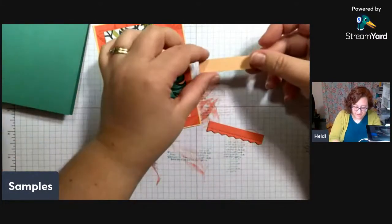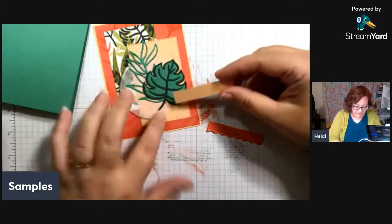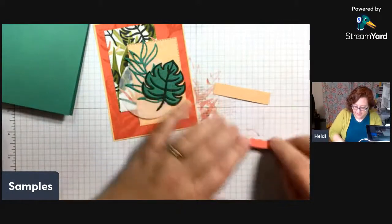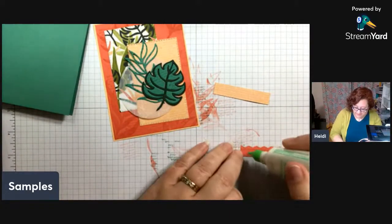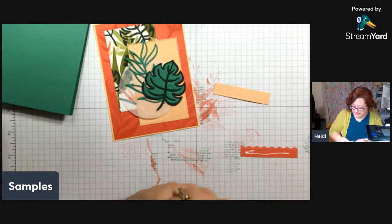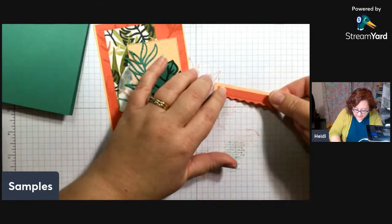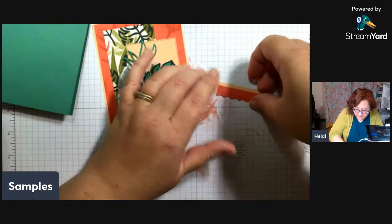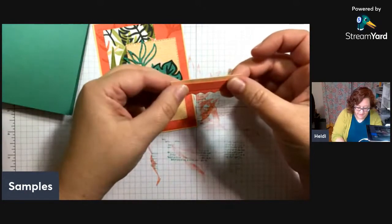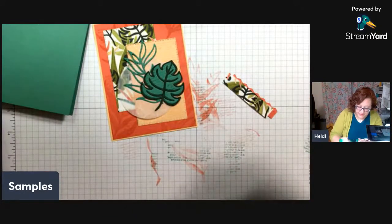And then I have another little half-inch strip by 2.5 inches of that designer series paper. This is the same designer series paper that's right here. We're going to make a strip here. I'm going to add some adhesive to it, and I want to offset these just a little bit. They're the same size, so we're just going to make them offset each other. And this, I'm going to adhere to the card front as well.